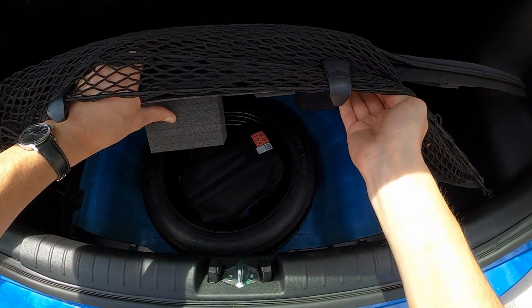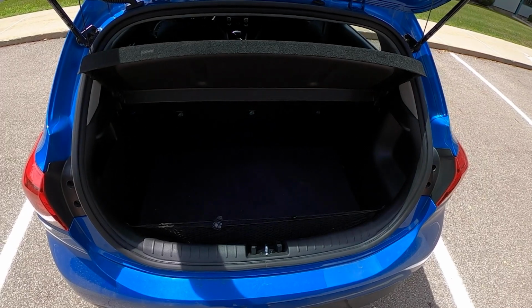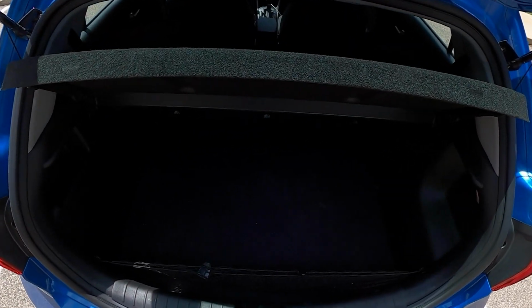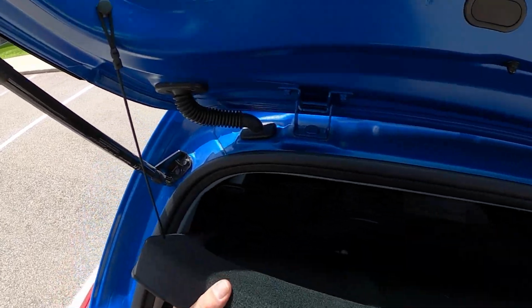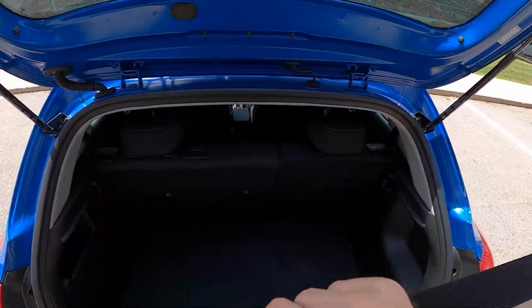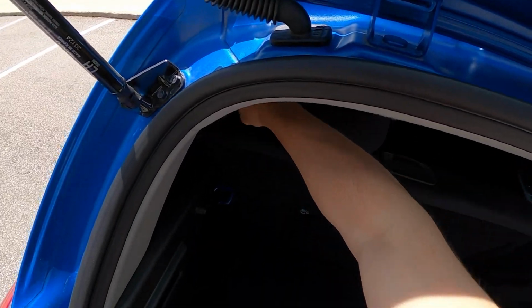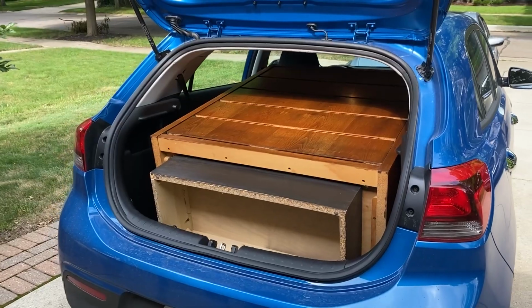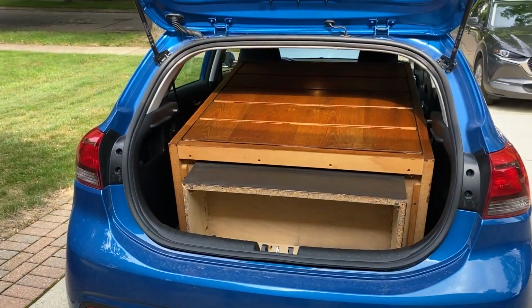You do get a spare tire back there, which is nice, a coveted option these days. With the rear seats up, there isn't a lot of cargo space back here, but I think this is enough to put most things that you need in. And then with the rear seats down, you actually get a decent amount of space back here. So you can fold these, they fold pretty much flat, and hatchback practicality comes into play.